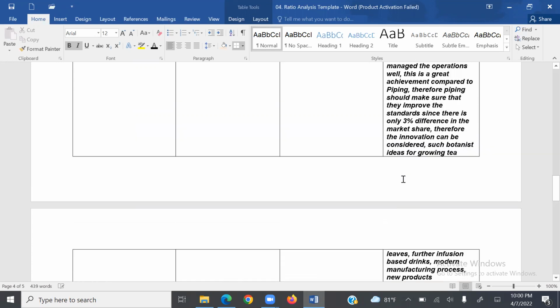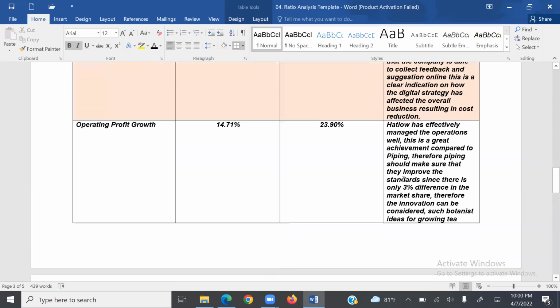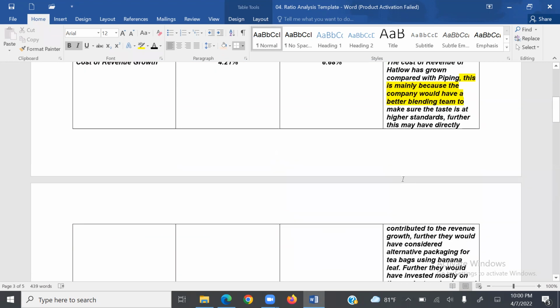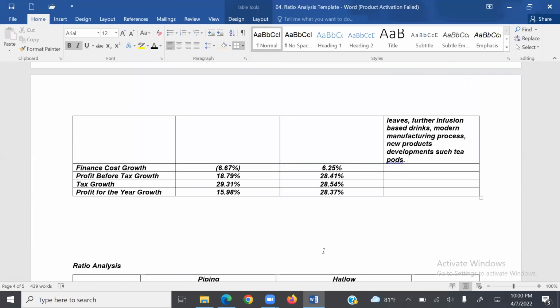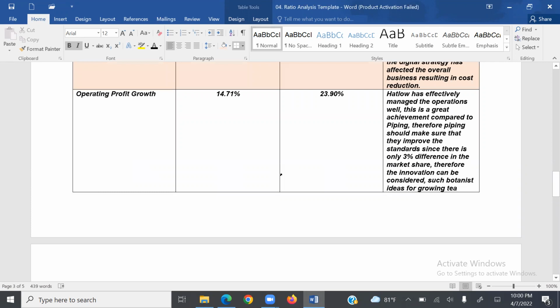So now we need to understand that differentiation is very, very important. But I can observe Hatlo has done completely a different business strategy compared with us. So students get this application very well. Piping did not achieve a decline compared to Hatlo because they are managing the export market in operations. Yes, but still I don't think so. It's a good one, because if you see with the external market, that is the expatriate market, still it's 14.71, but we don't know anything about Hatlo. But 23.90 with a small range of product is very efficient. It's a very good question.